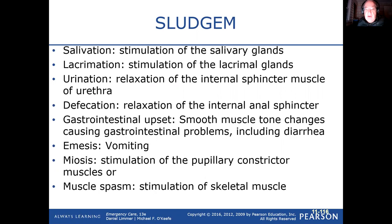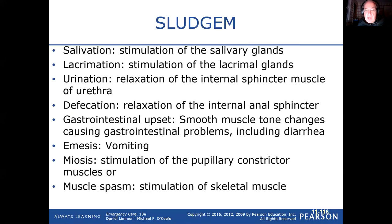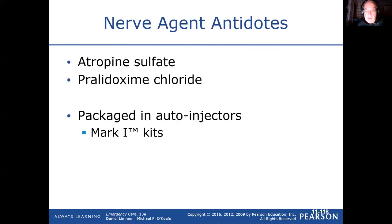So this is another acronym. One was SLUDGEM, the other one is DUMBBELS. Same basic things, okay, just a different way of remembering it. Diarrhea, urination, meiosis, pupils constrict, bradycardia, bronchospasm, emesis, tearing, tired, drooling, seizures, right? Just more, you know, signs and symptoms. The SLUDGEM is the more common one, okay? DUMBBELS is another one.